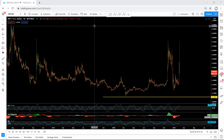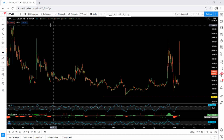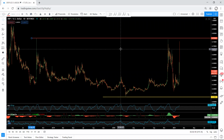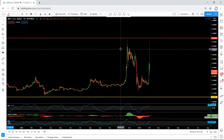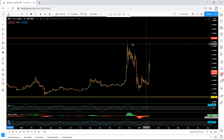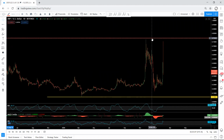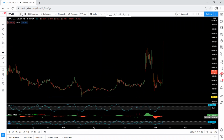XRP, we just give an update for my last video. All right. In my last video, I mentioned that based on the daily chart, if we want to look for buy, we need to have a breakout of 80 cents. At that time, the price was somewhere around here. We mentioned that price has to break this level before we look for buy if you want to trade based on higher time frame.